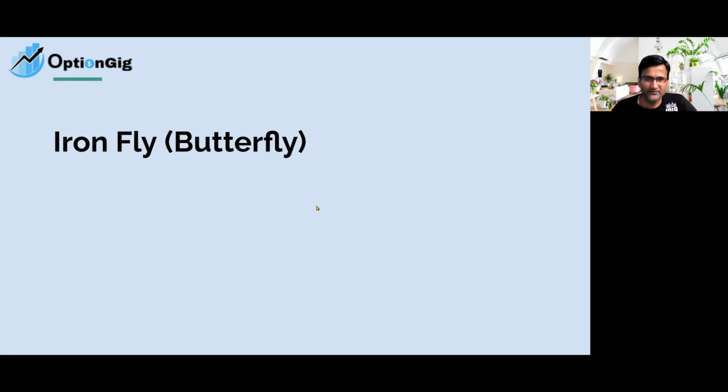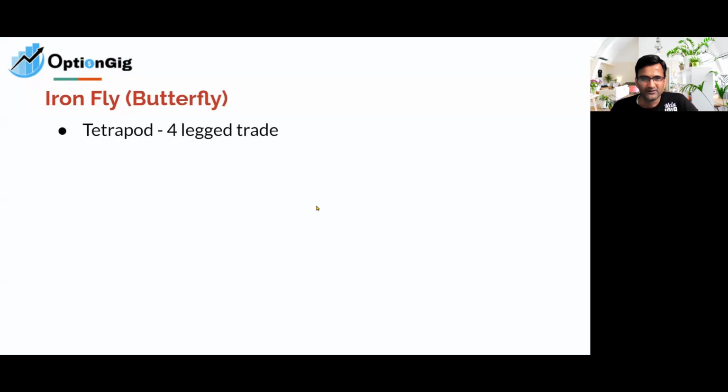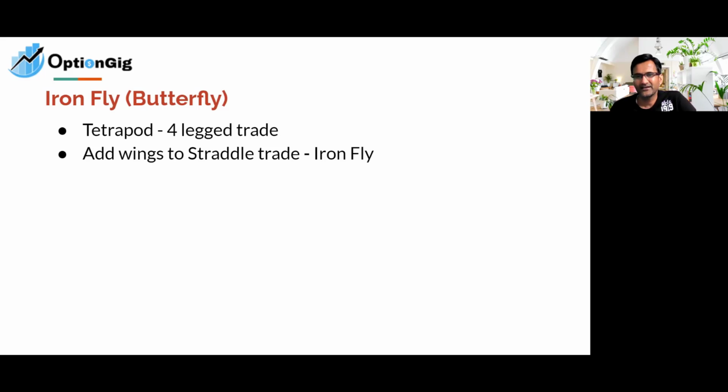Okay, let's look at an iron fly. Again, this is a four-legged trade. Add wings to the straddle. So this is no rocket science. You understand the strangle, but if we can't do the strangle because I'm not allowed to do naked calls, I'll add wings. I'll add protection. It becomes an iron condor. I'm doing a straddle, but I'm not allowed to do it because I don't have the privilege for naked calls. I'll add protective wings. It becomes an iron fly.